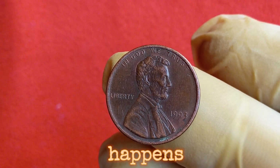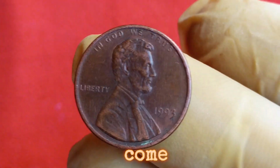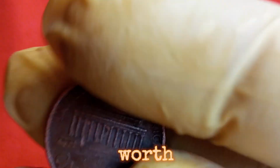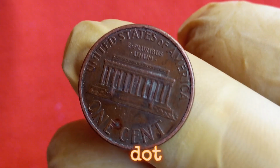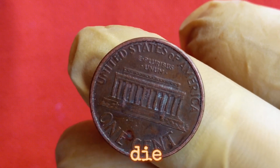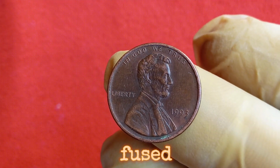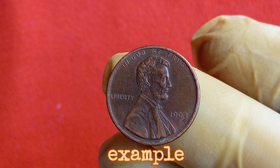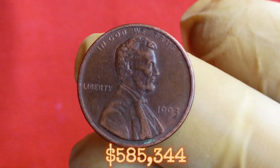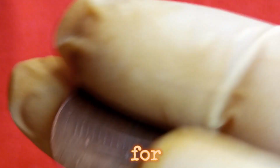Extremely rare, this happens when a penny is struck on a blank meant for another coin, like a dime. If you come across a lightweight penny or one that looks silverish, don't ignore it. These coins can be worth over $10,000. And the Holy Grail: 1993 Lincoln cent with multiple strikes or die caps. These are ultra-rare mint mistakes where the coin was struck multiple times or became fused to the die. One such example sold at auction for a jaw-dropping $585,344. Yes, you heard that right. Nearly $600,000 for a 1-cent coin.